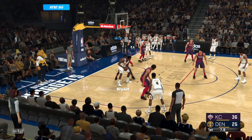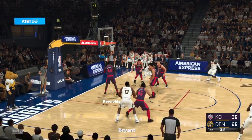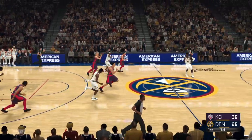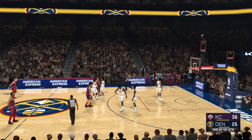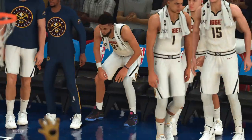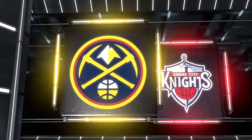Now, Nwaba. Here's Bryant. No good from 11 feet. And Kansas City ends the quarter with their lead at 11 points. They're feeling very confident, shooting the ball with great efficiency and dictating the pace. We come back.